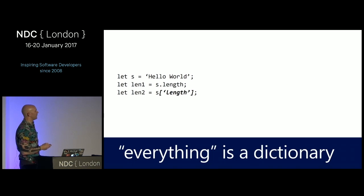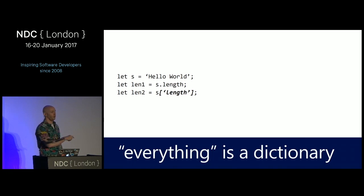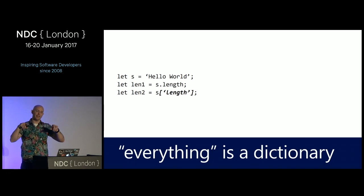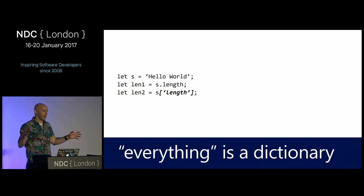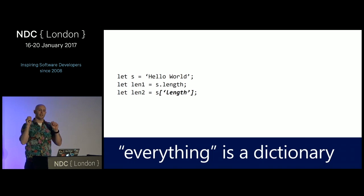Also, one thing to notice, everything is a dictionary. So if I have a string here called s, I can say s.length and pull out the property length, but I can also use a dictionary indexer on it. Basically every object that we create, no matter what type of object it is, will always have an indexer that you can pass a string to and ask to get the value of that property.